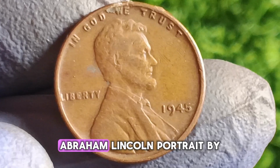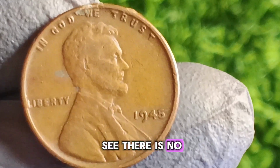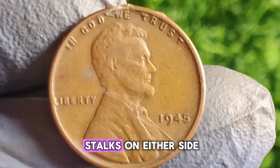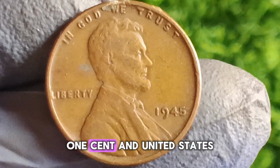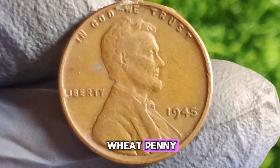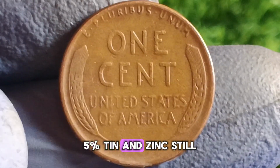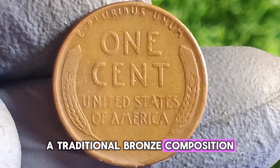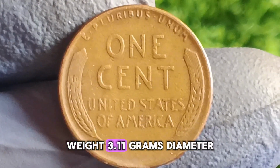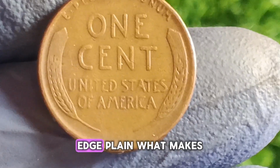Physical details. Obverse, front: Abraham Lincoln portrait by Victor David Brenner. Under the date, you'll see there is no mint mark, classic Philly production. Reverse, back: 2 wheat stalks on either side of the words 1 cent and United States of America, hence it's nicknamed the wheat penny. Composition, 95% copper, 5% tin and zinc, still a traditional bronze composition before the shift in later decades. Weight, 3.11 grams. Diameter, 19 millimeters. Edge plain.